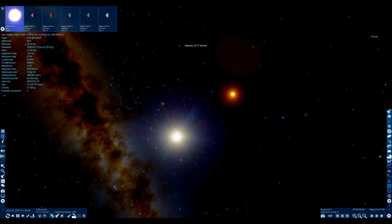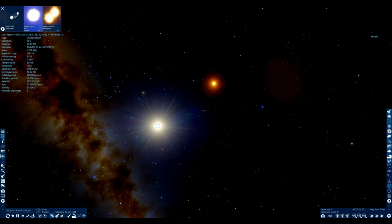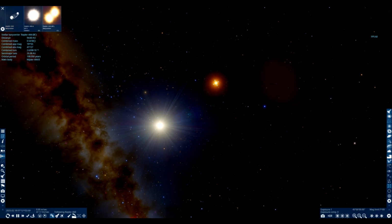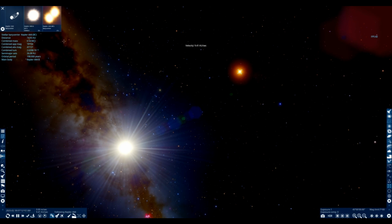Today, we're back in the Kepler 444 star system. So last week I talked about the Kepler 444 star system and its three stars, Kepler 444a, Kepler 444b and c. Now, the last time I talked specifically about the stars, which is the orange dwarf and the two red dwarfs. Now, I'm going to be talking about the exoplanets in the Kepler 444 star system.